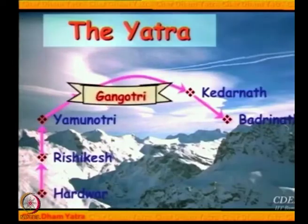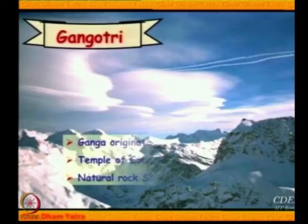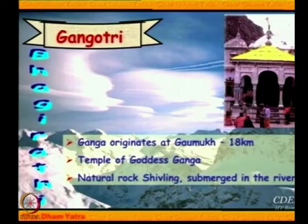Okay. Then once you go to Yamunotri, the next stop is Gangotri, which is basically the origin of the river Ganga. But the actual river which starts in Gangotri is Bhagirathi. Okay? The Ganga originates at Gomukh, which is an 18 kilometer trek from this particular place. But the temple shown there is one of the very religious places.